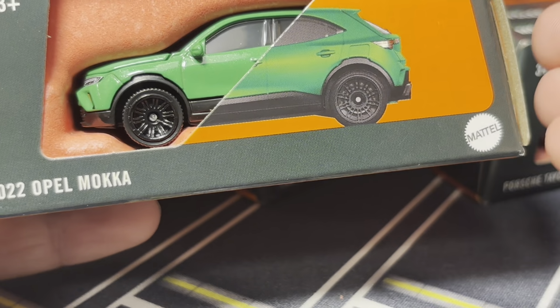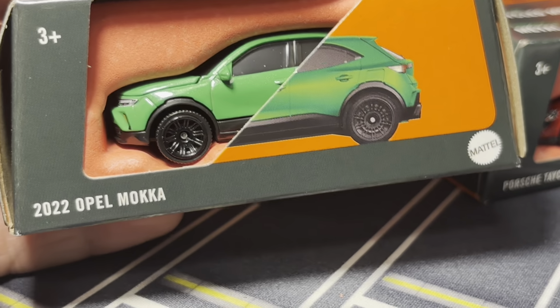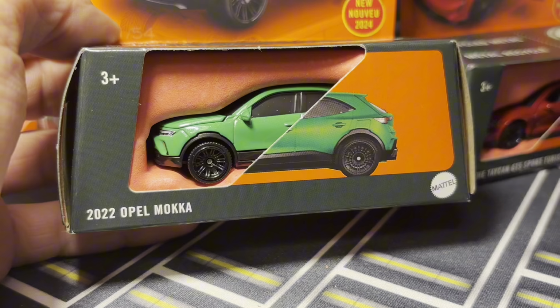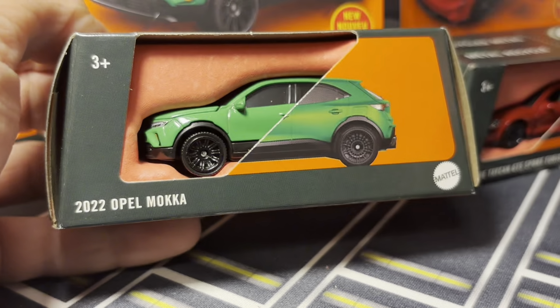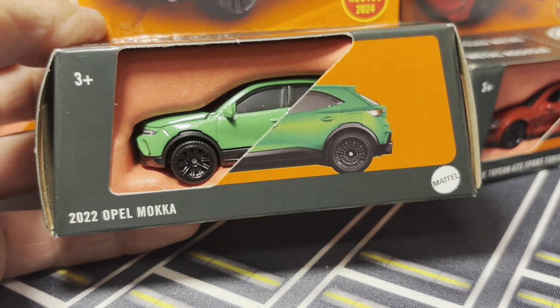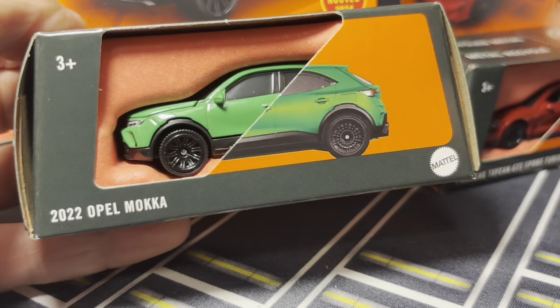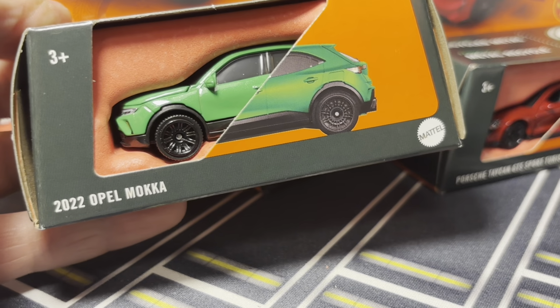And now when I look at it, because I'm not familiar with the Opel Mocha, we don't get them in the US, I could not identify it. That's why I thought it was a Dodge Hornet. But now when I look at it, it looks like a very terribly done Dodge Hornet. And I just have to tell myself it's not a Dodge Hornet. It's a terrible representation of a Dodge Hornet, which is already a terrible car.